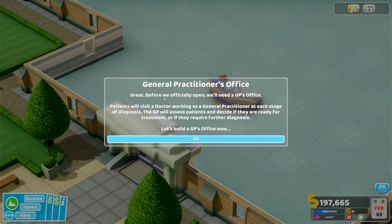So the GP's office. We need the GP's office yet. Patients will visit a doctor working as a general practitioner at each stage of diagnosis. The GP will assess patients and decide if they are ready for treatment or if they require further diagnosis. Okay, let's build this office.